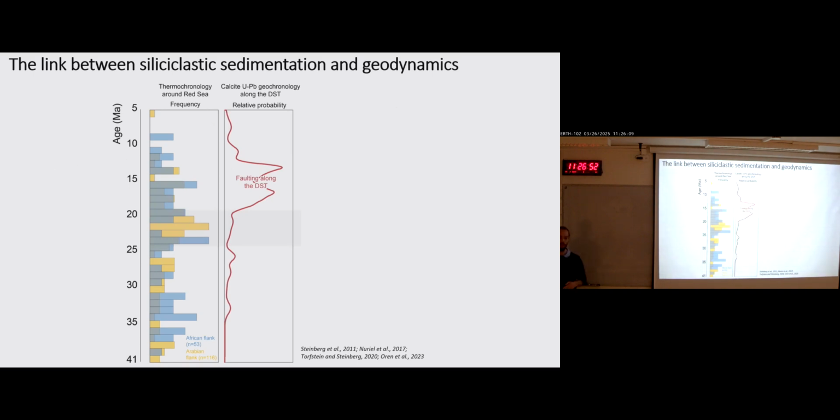To conclude this part, I'd like to link the deposition of the siliciclastic section in the Levant Basin to the geodynamics of Afro-Arabia. The left panel shows a compilation of thermochronology data from around the Red Sea, mainly apatite fission tracks and uranium, thorium, helium ages, that signify rock exhumation during uplift of this region. In blue, data from the African margin of the Red Sea, and in yellow, data from the Arabian margin of the Red Sea. To the right in red, calcite uranium-lead ages from faults along the Dead Sea transform that signify its onset in the late early Miocene.